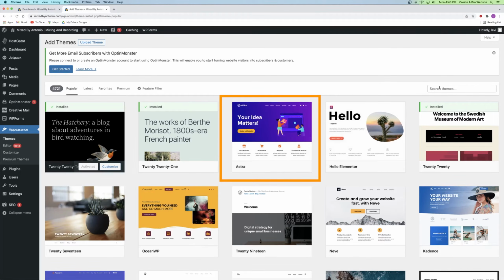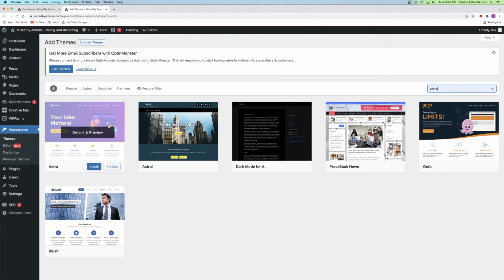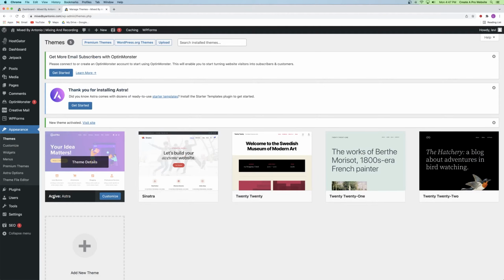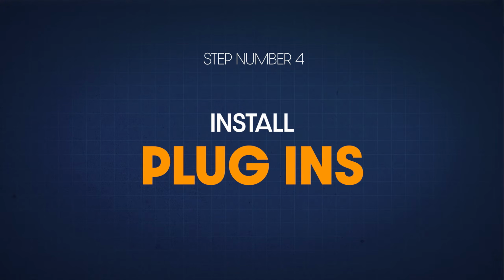But if it's not here, you can just go over to the search bar right here and search for Astra just like this, and you'll see it pop up. So I'm going to click on install and then activate. Perfect. So now you'll see that the active theme is Astra and it's no longer the 2022 default theme. Now that we've done that, we can move on to step number 4, which is to install plugins.